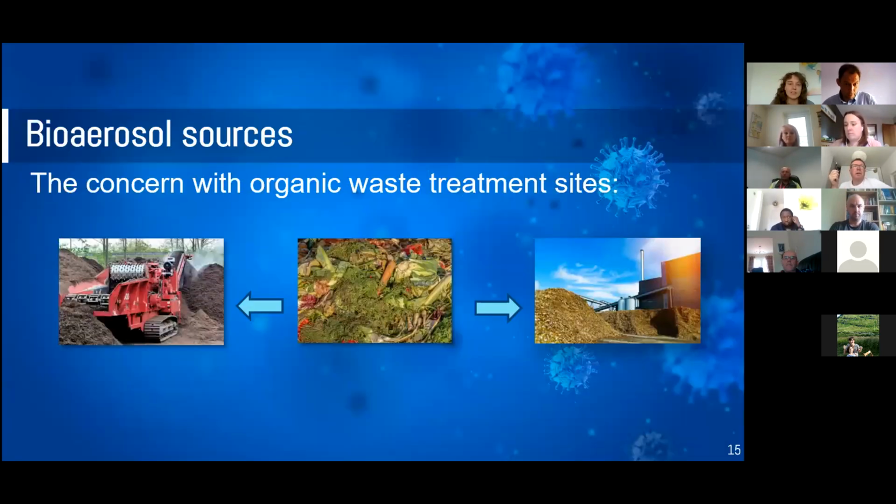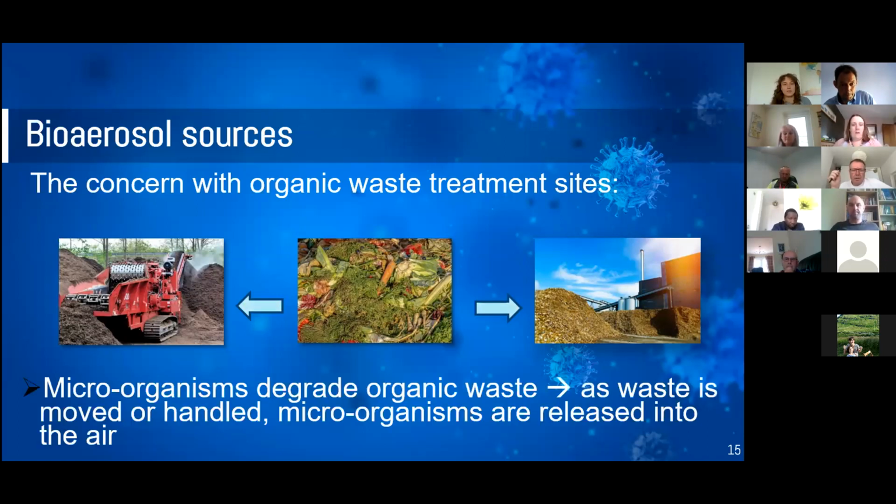A particular concern is with organic waste, which I mentioned earlier. That's because on an organic waste treatment site, whether it's compost or AD, this waste is degraded by using microorganisms and making sure that they proliferate throughout the waste in order to break it down. As a result, you end up with really high levels of microorganisms within the waste. This means that when the waste is moved or handled around the site, the microorganisms can be released into the air as bioaerosols.